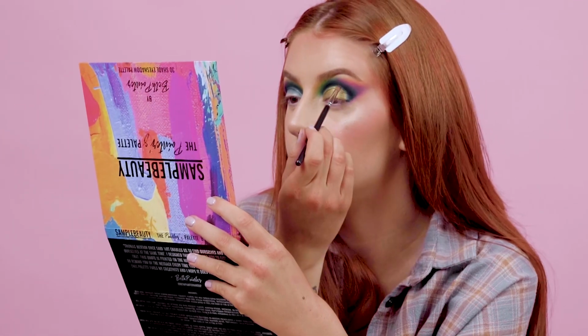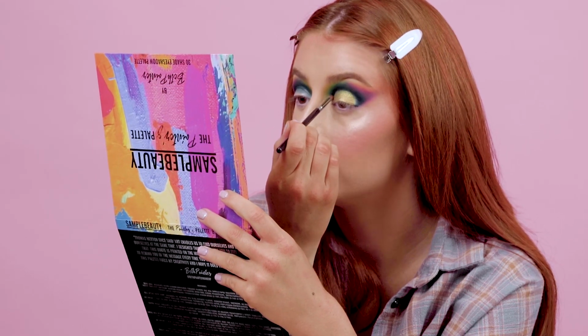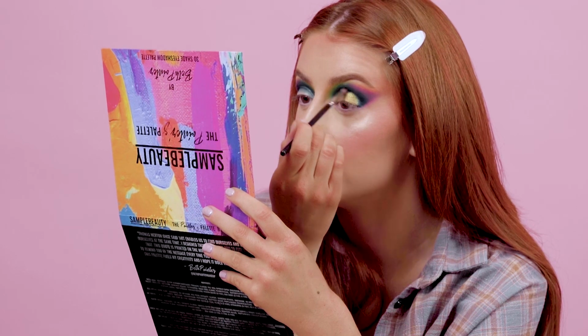So again, just applying in thin layers because you want to build it up rather than put loads on and it goes chunky. I'm going back in with 1999 and just blending around the edge of that gold that I've just applied, just to soften the edge and blend it all in together.